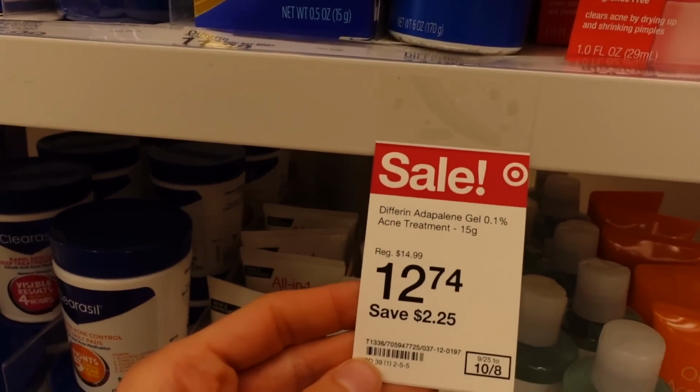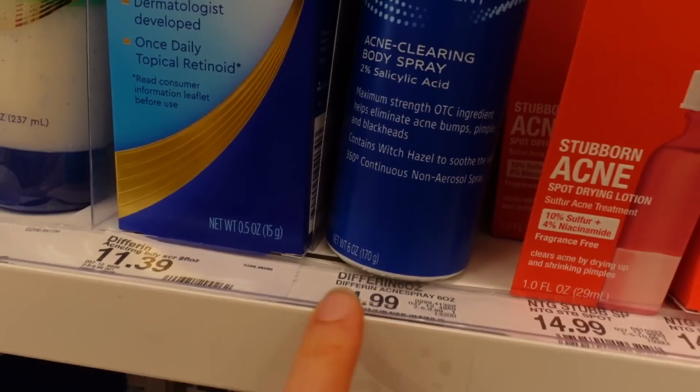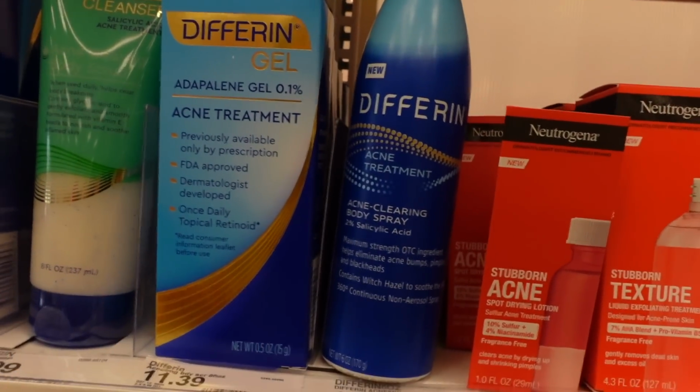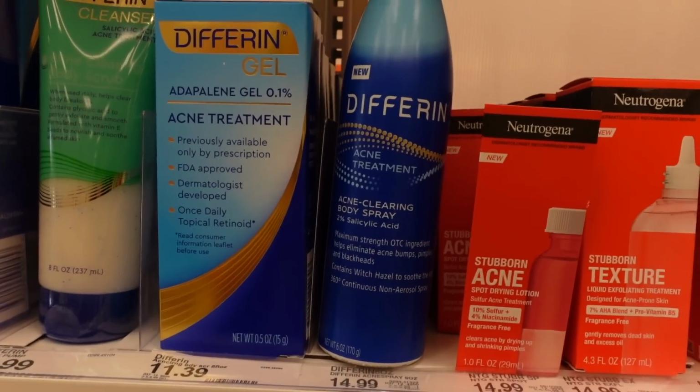Look, it's on sale. Oh no, that's a different gel that is on sale. The acne spray is $14.99. I wonder how many uses you get in that. It's always kind of hard to gauge with sprays.